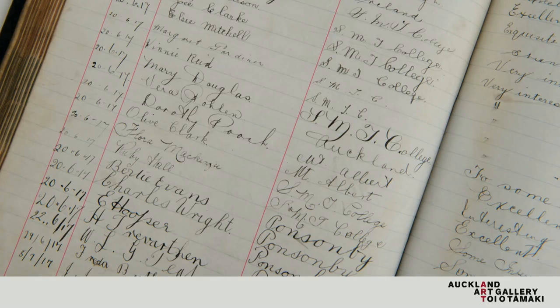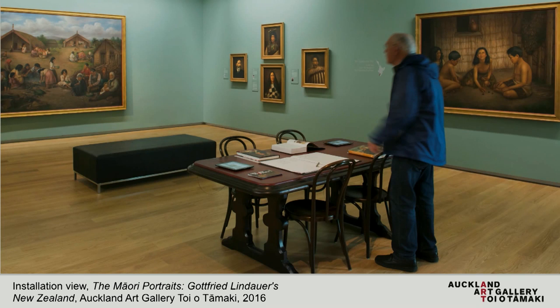You can see a version of the visitor's book in English and in Māori. And so here you can see some of the signatures and comments inside the visitor's book. And incidentally, if you visit the gallery's Māori portraits exhibition that's on at the moment, you can sign a new visitor's book, which will also become part of the research library's collection.